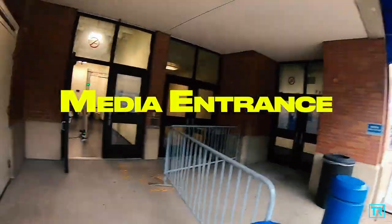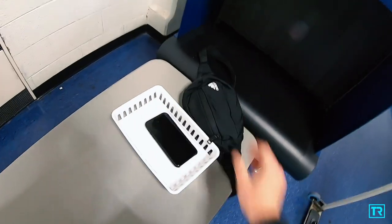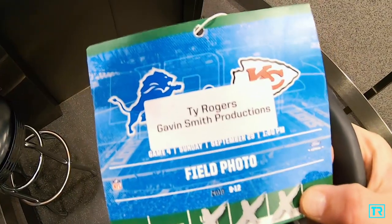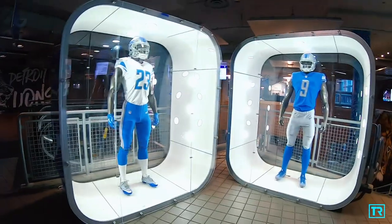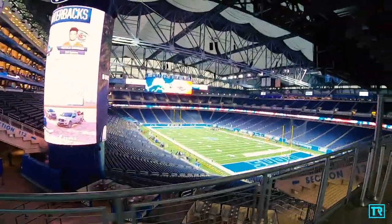Gate G right here, ticket office. All right. A little media credential here, field photo. Lions, Chiefs, let's go. Let's get it. I'm pumped, I'm excited. So usually I'm carrying in like two or three cases for video, big video camera and video lenses, but this time it's photography, so it's super light.